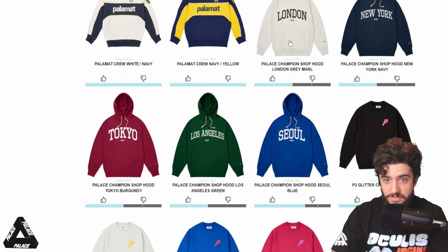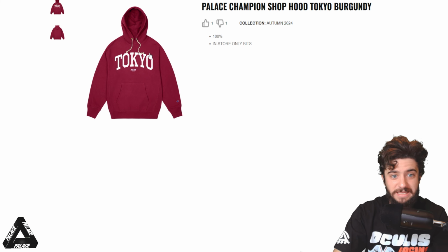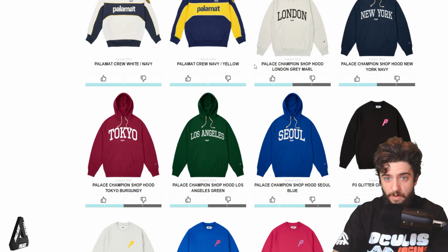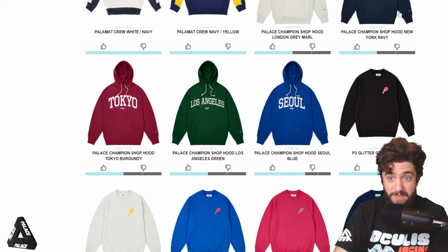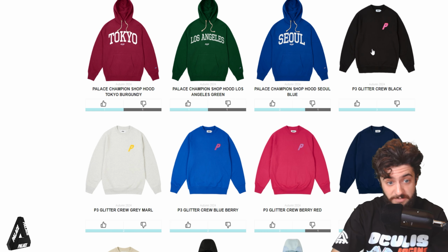And then we have all these store designs: London, New York, Tokyo, Los Angeles, Seoul, all available on a nice hoodie. 100% in-store only bits. So these are apparently going to be in-store only. So I'd imagine these will be pretty rare and probably resell for a little bit. So if you guys are in store, I definitely would recommend go picking them up. I mean, the Tokyo one looks pretty damn clean too, if I do say so myself.